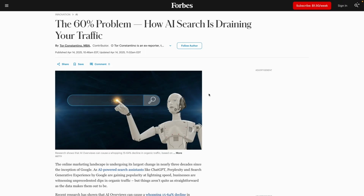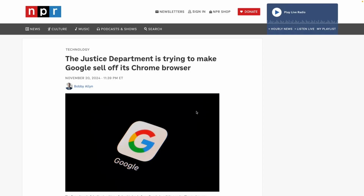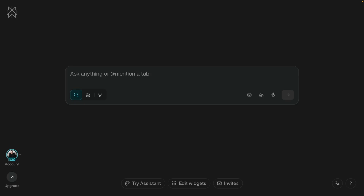But artificial intelligence is taking a lot of traffic away from search engines. And the US government is actively pushing Google to sell the Chrome browser. So what once helped Google dominate the industry could also turn into a liability. Comet is a Chromium-based AI-focused browser from Perplexity.